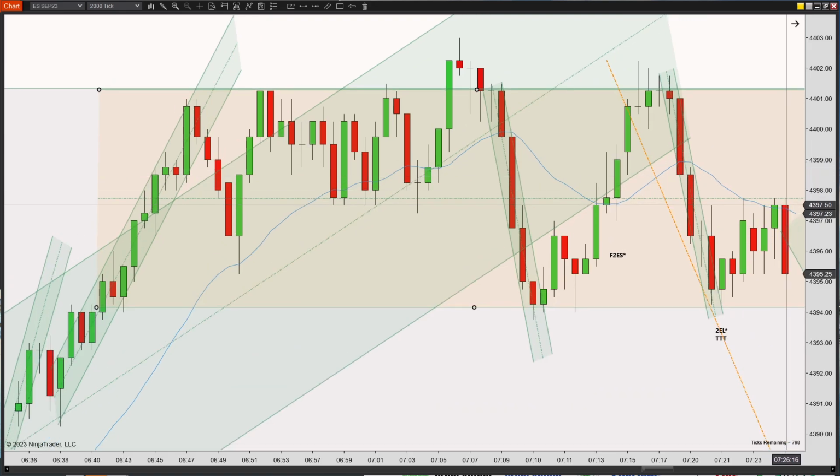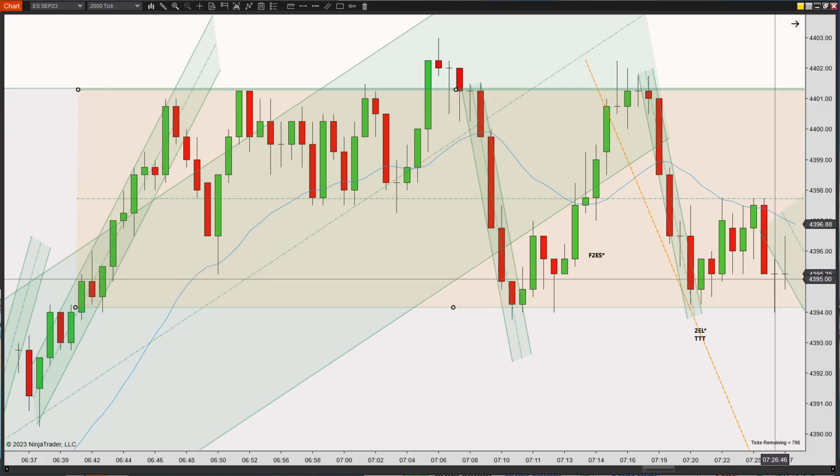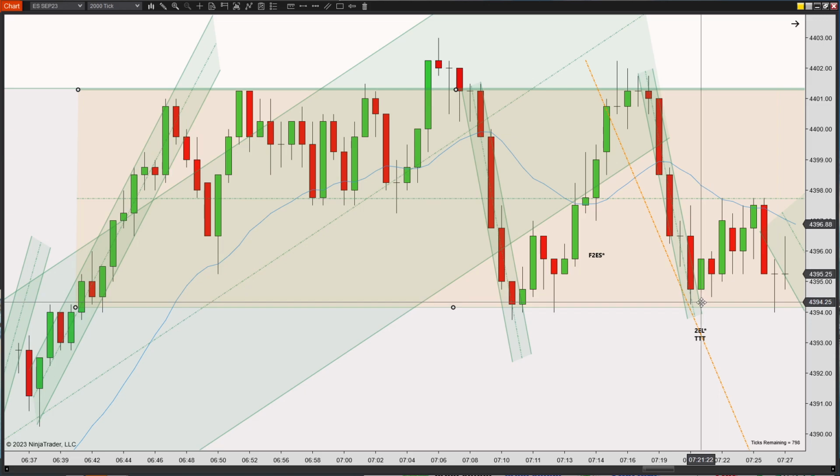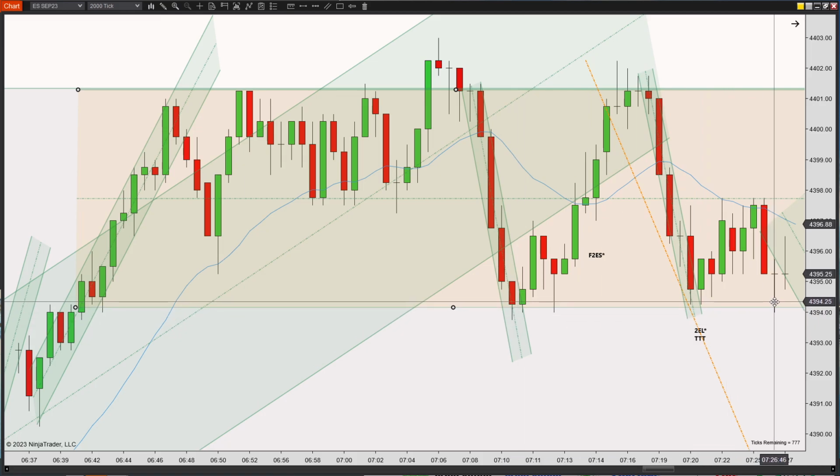We chopped up, and then this one may have given you another chance, but then this one's flashing down, so now it would make you pretty nervous. It's also first entry short. And this very likely would have stopped you out here because it's actually one tick below this double bottom. So unless you kept your stop below the lowest low, which would be right here, you probably would have gotten stopped out here.